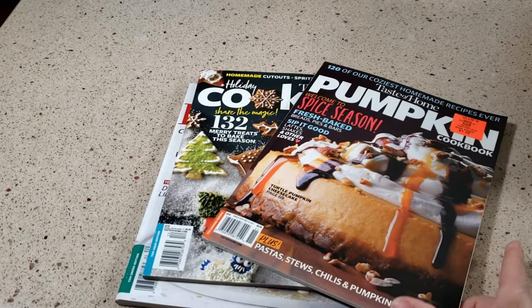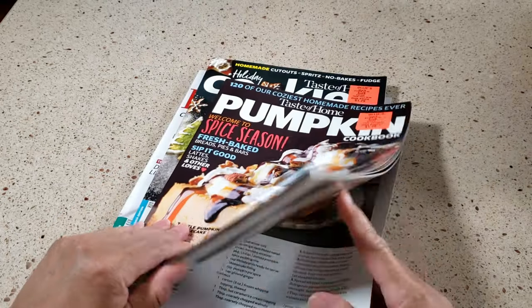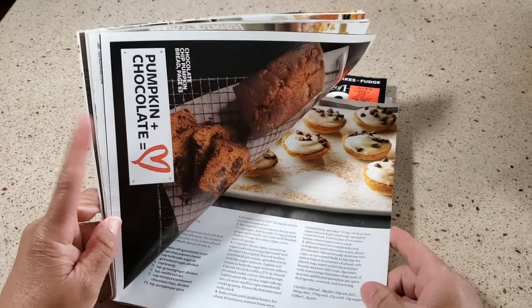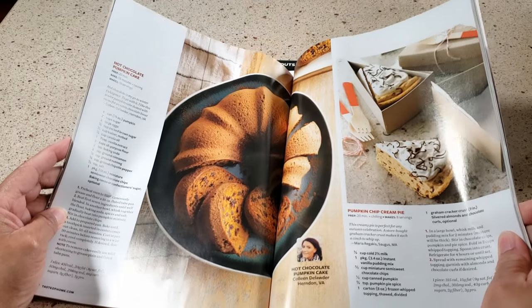I got a couple Taste of Home kind of magazine cookbooks. This one is pumpkin. So I'll be using it this fall. Yeah. I love when fall comes, I'm like all pumpkin, right? Hot chocolate pumpkin cake.